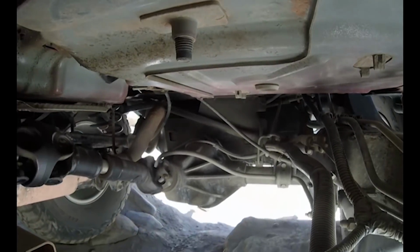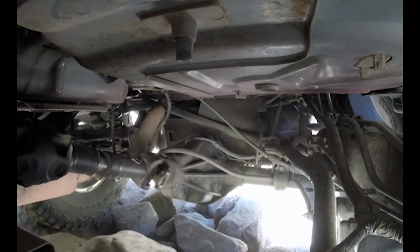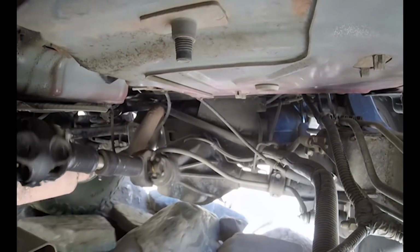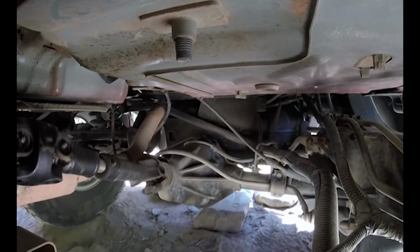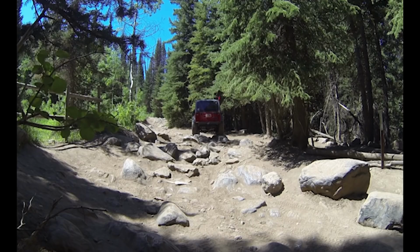Jeep executives go on a weekend getaway to the Rubicon Trail in California every year. Excited about the new Wrangler TJ, the engineers sneak in a 4-to-1 transfer case one year and front and rear locking differentials the next year. The executives loved these two TJs, saying the trail seemed easier with them. The engineers convinced the executives to build the Rubicon model for the new Wrangler.